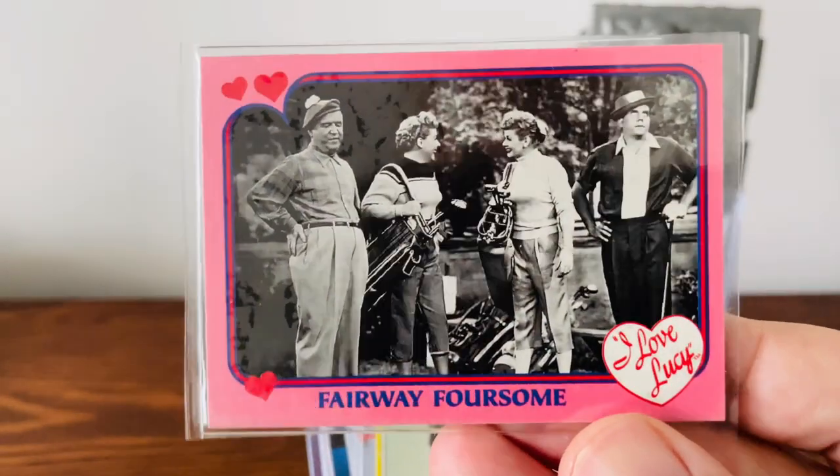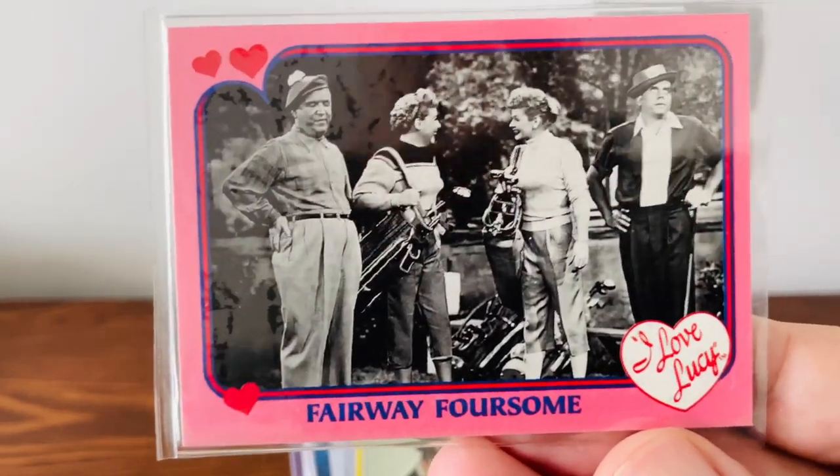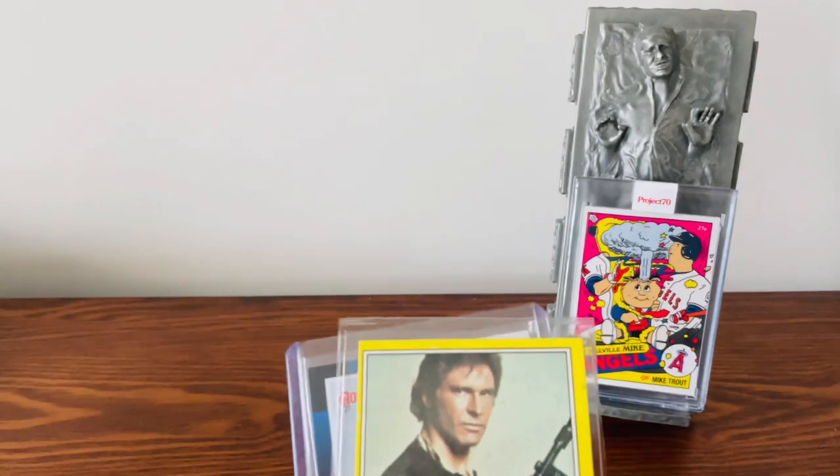My wife picked this one out. She's a big I Love Lucy fan, so don't know much about the I Love Lucy cards, but picked that one up for a small amount of money.